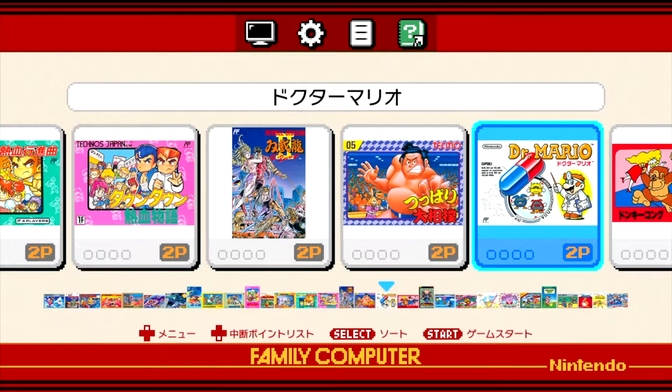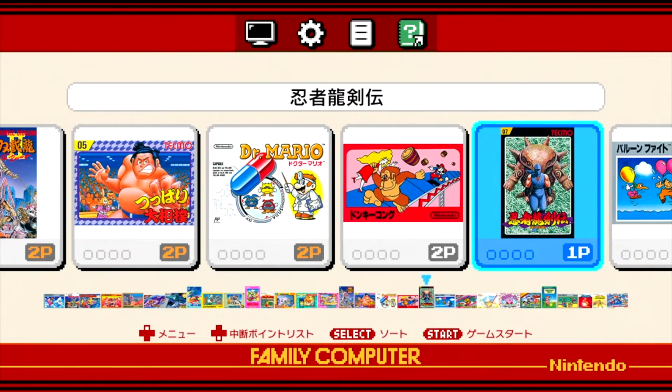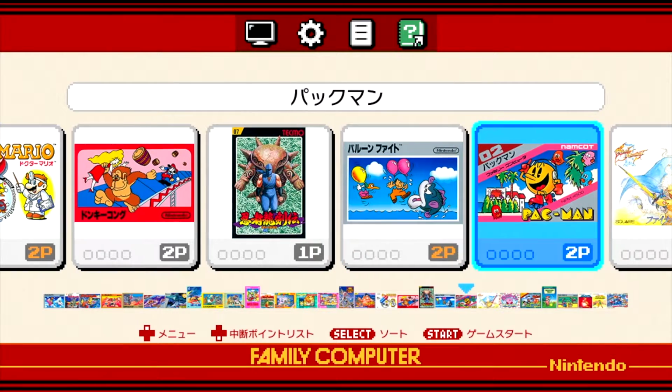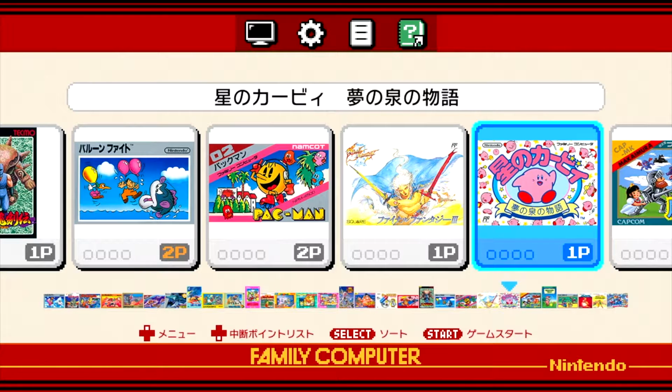And I am a huge Dr. Mario fan. I love Tetris, but I honestly think I love Dr. Mario more. It is a fantastic game with fantastic music. Just look at all these sweet games. Just the cover art alone is fantastic. There's Kirby. I'm so excited to play Kirby. Big Kirby fan as well.